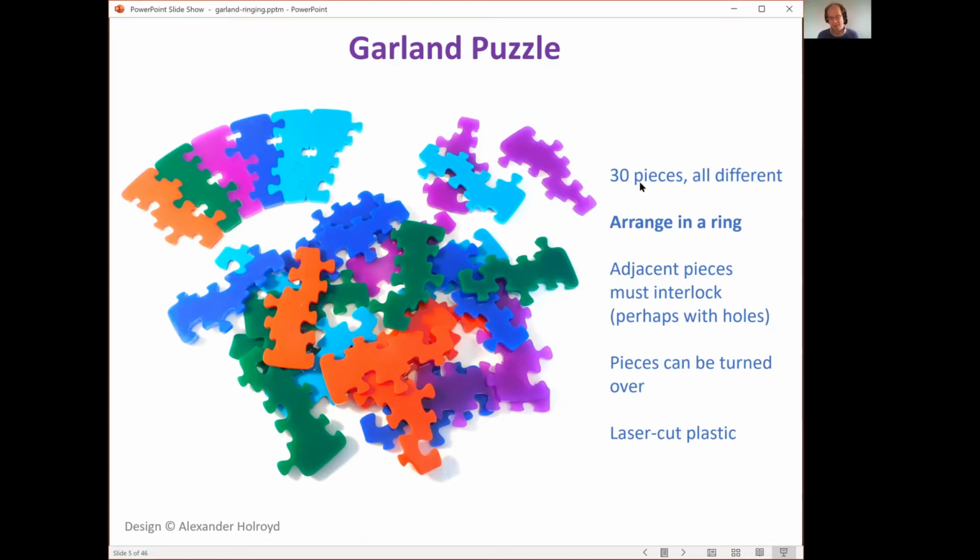So anyway, there are 30 pieces, they're all different. The goal is to arrange them in a circular ring, an annulus, and you can see a piece of the annulus here that's started. You want to make a complete ring, and you see the pieces have these jigsaw-like shapes, and adjacent pieces in the ring have to interlock, but you are allowed to leave little holes like this one. And each piece you're allowed to flip over, to turn it over, and I made these out of laser cut plastic. Laser cutting is a fantastic way to make really accurate, nice looking two-dimensional shapes.